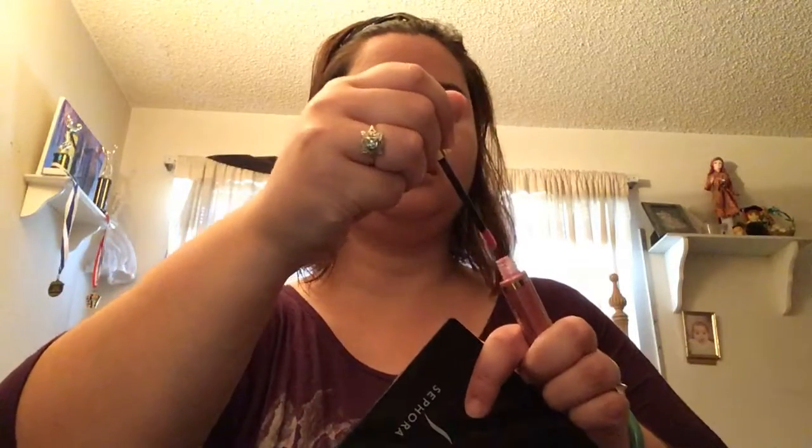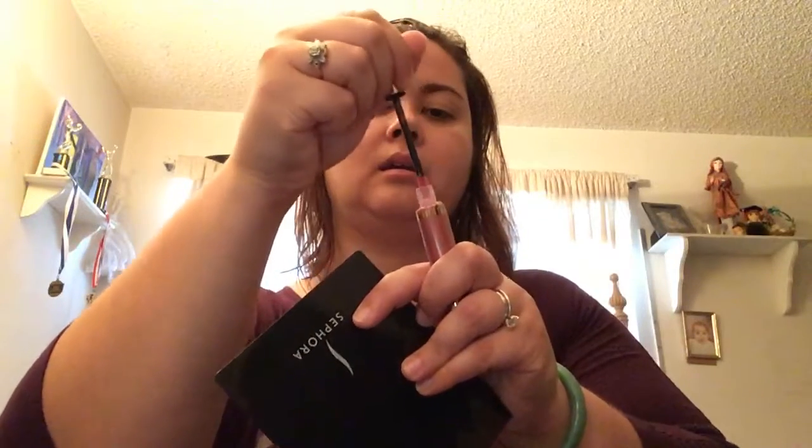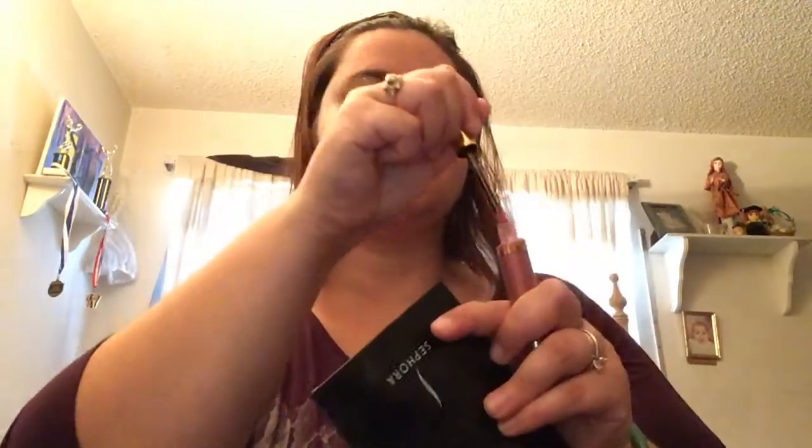While that dries down a little bit, I go back in. That's my second layer of the LipSense. And then I'm gonna go in with my Mary Kay Cream eye color in Beach Blonde. Had this forever, and it's not really dried out yet.